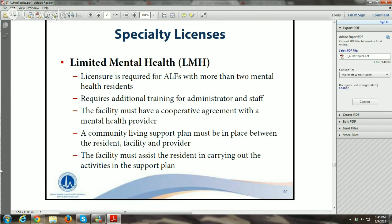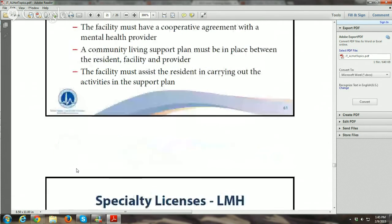A limited mental health license doesn't cost any money, but it does require additional training for the administrator and the staff. The facility must have a cooperative agreement with a mental health provider. A community living support plan must be in place between the resident, facility and the provider. The facility must assist the resident in carrying out the activities in the support plan.